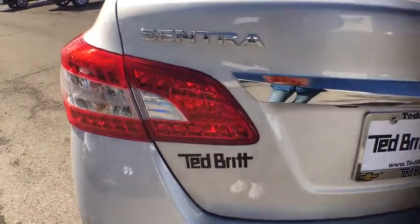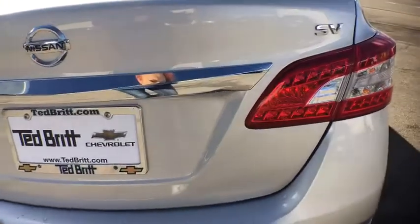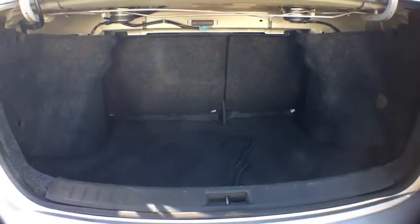Here are some of this vehicle's great options. Backup camera, Bluetooth, leather-wrapped steering wheel, front-wheel drive, day and night rear-view mirror, outside temperature gauge, engine immobilizer, leather shift knob, four-piece floor mat set, low tire pressure warning.